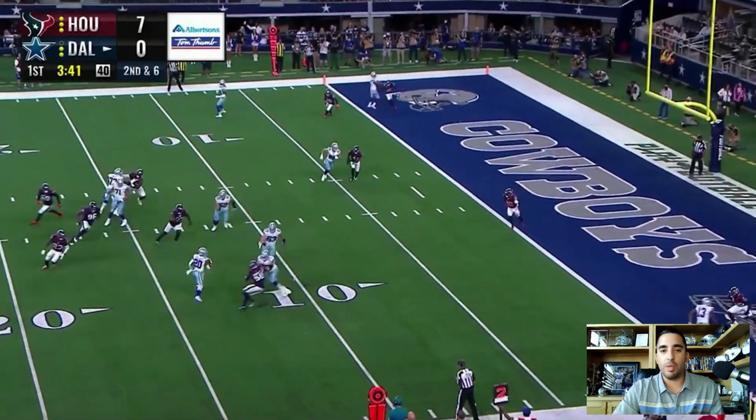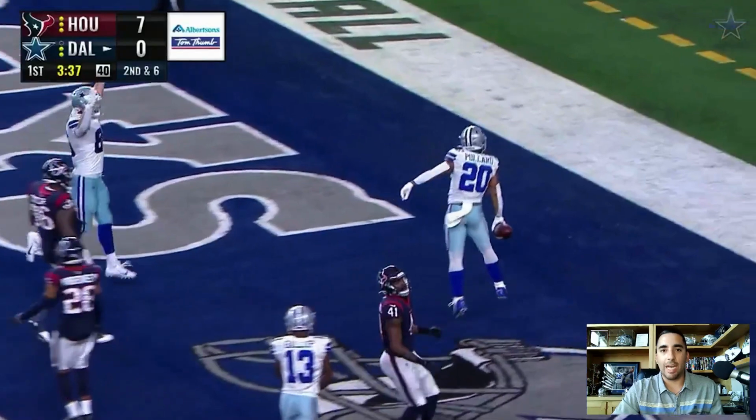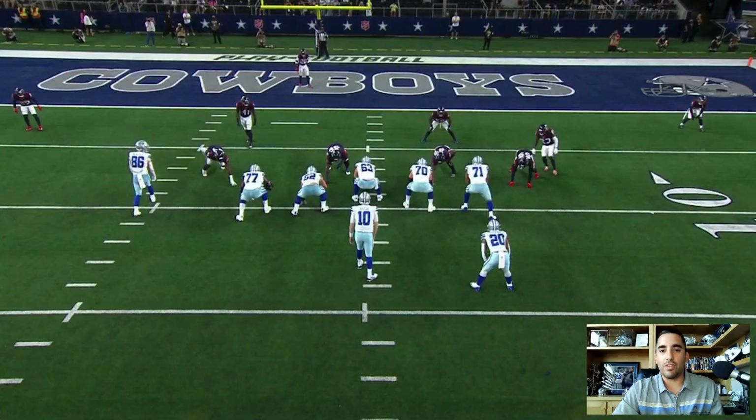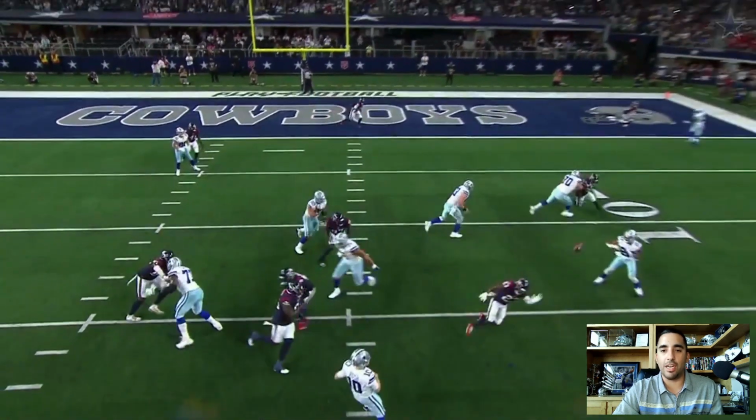This is the touchdown that started things off. Cooper Rush, screen pass, Tony Pollard, gets in the end zone. This is Tony Pollard at his absolute best. Tony Pollard in space is so difficult to defend. A lot of defenses are going to struggle with this. Look at what Tony Pollard has to work with here. He takes the blitz, and then there's nothing but daylight almost in front of Tony Pollard. He's got to make a move. Thankfully, Tony Pollard is very capable of this.